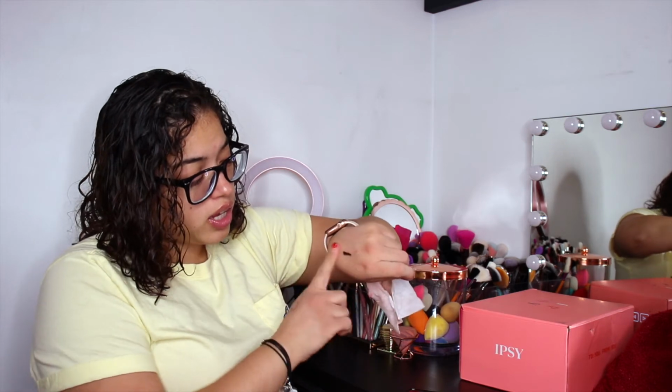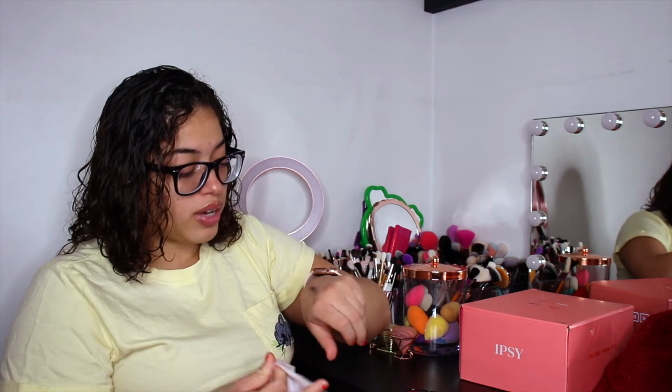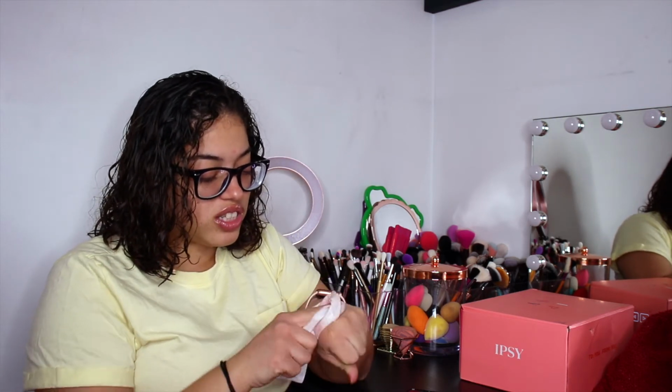So let's look at this. It is dry. It didn't look very dry. Oh, it's smudging a bit, so it's still a little wet, I'm assuming. But after it smudged, it just looks like faded eyeliner now. It just doesn't even look good.